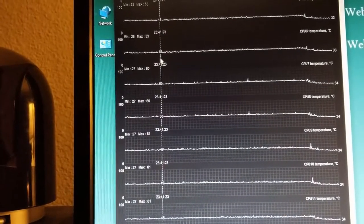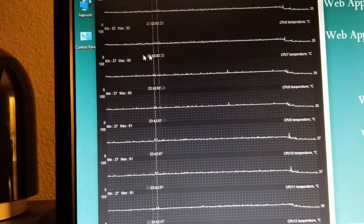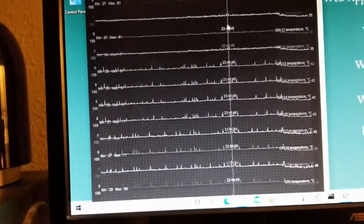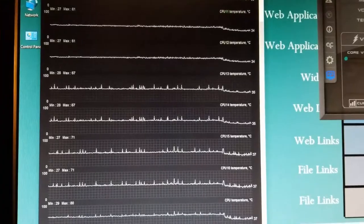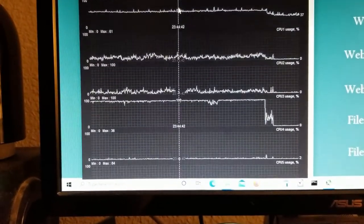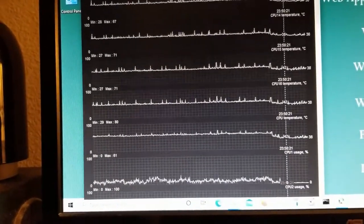So I want to get the lower limit and the upper limit. Upper 80 degrees Celsius, lower about 47 degrees Celsius. And now the temperature went down to about 34 to 37 degrees Celsius. So this cooler is working pretty good, in my opinion.